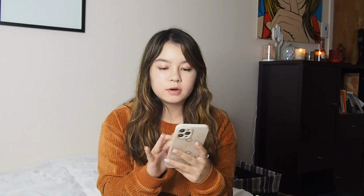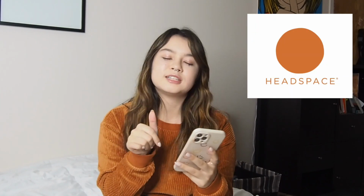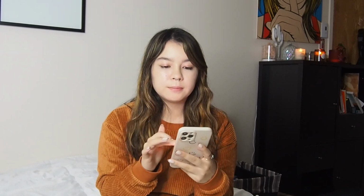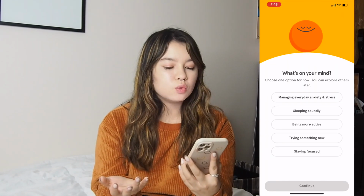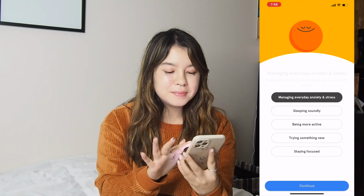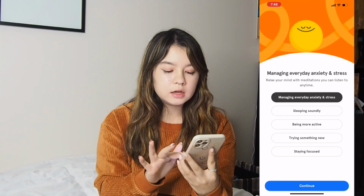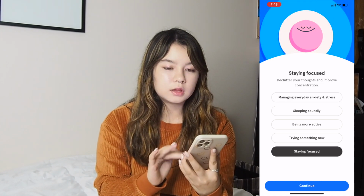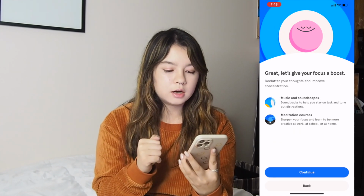And then this leads us into the last thing, which is mental health. So the first app I have is called Headspace. I have a little mental health tab right here, so they're all in there. Headspace is a meditation app. So it says, what's on your mind? So what's on my mind? A lot. Managing everyday anxiety, staying focused. Staying focused is something that I need a lot of help with.